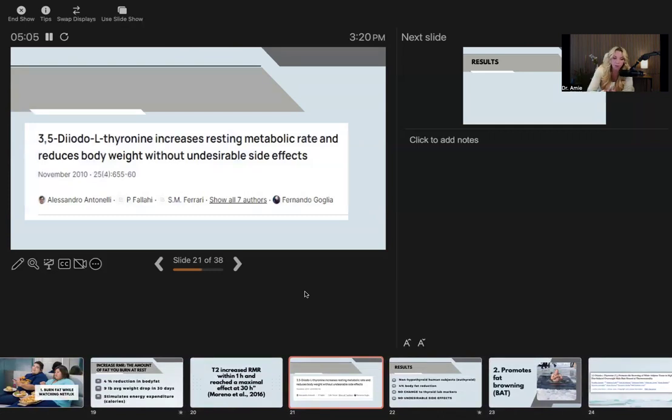3,5-diethyl-L-thyronine, or T2. This is from a study. So if you're listening and not watching, I'm reading from a study. This is the title of the study: increases resting metabolic rate and reduces body weight without undesirable side effects.